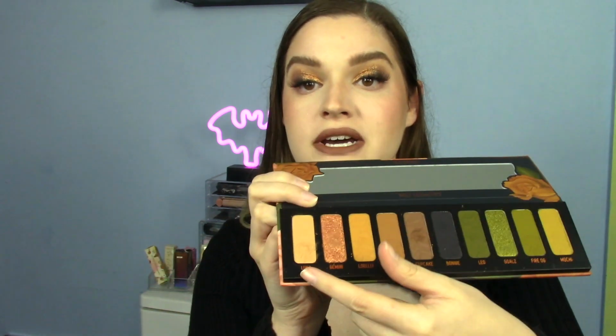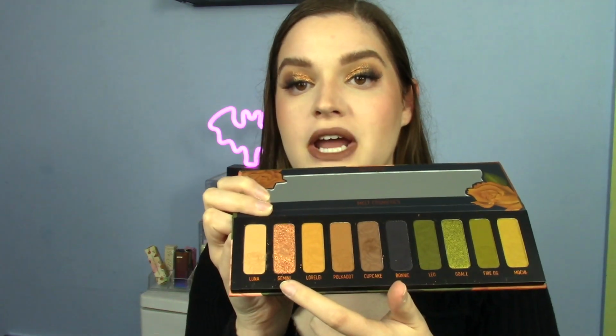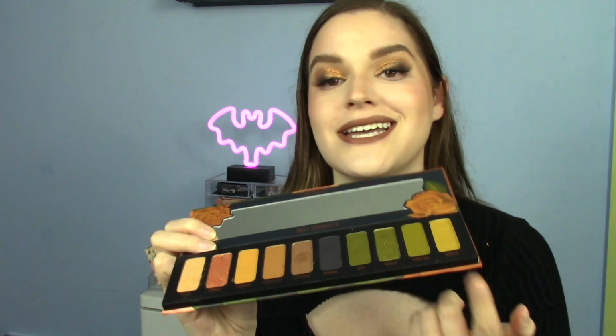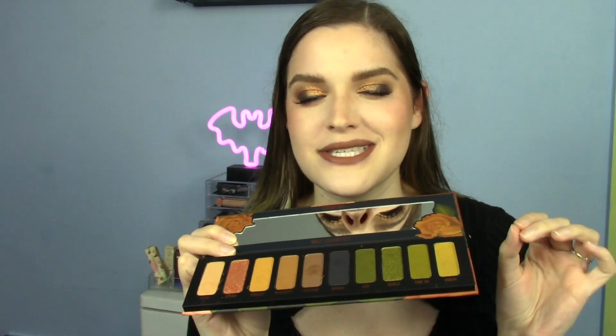I'm wearing Luna in the crease, the lightest shade. I put Cupcake and Bonnie in the outer corner, and then I have Gemini with some glitter primer all over the lid. Those are the shades I used. I didn't go green today, but I played more with these. But this is just what Melt does so well, these unique undertones of some of these greens, and even Lorelei here, just these really nice undertones that not a lot of brands seem to have mastered.